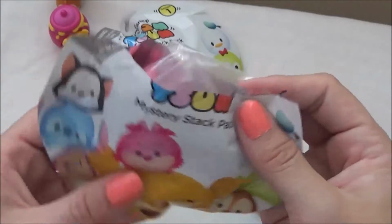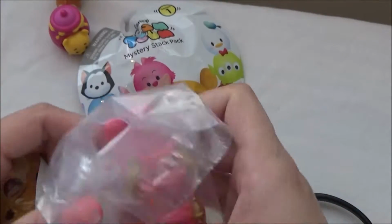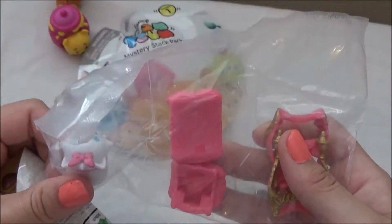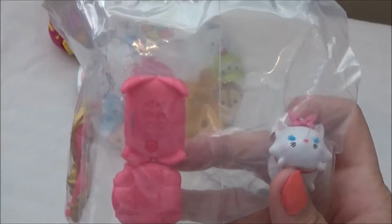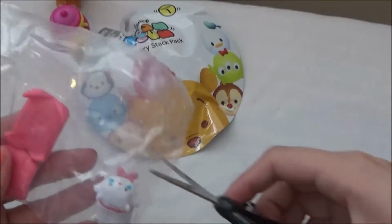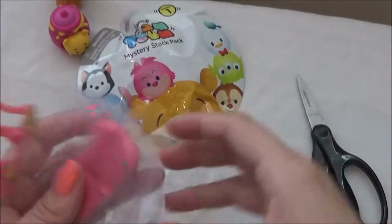And we got these down in Nashville. Whoa, that's Marie. Oh, we got another Marie. We haven't got a duplicate of Marie. Pretty sure we got a duplicate of just about everything else. Did we not get a duplicate Marie? Maybe not. Okay, well, that's our first duplicate Marie. So, duplicate Marie will go live with Bella. Bella gets all the duplicates. I keep all the originals.